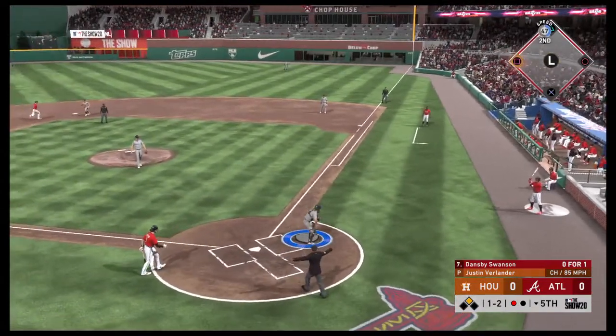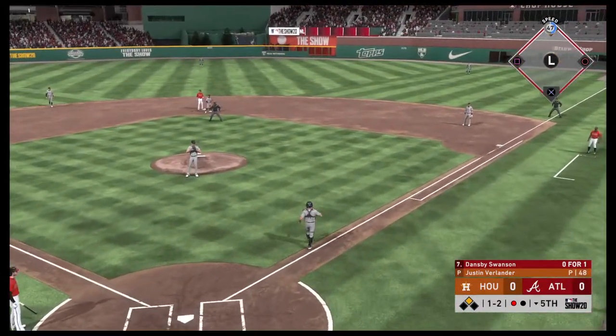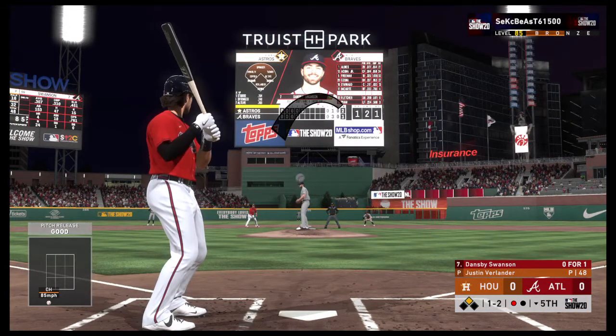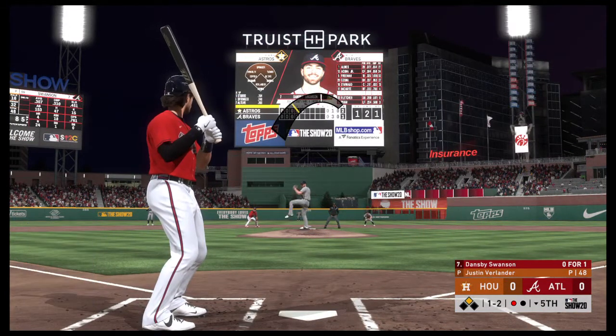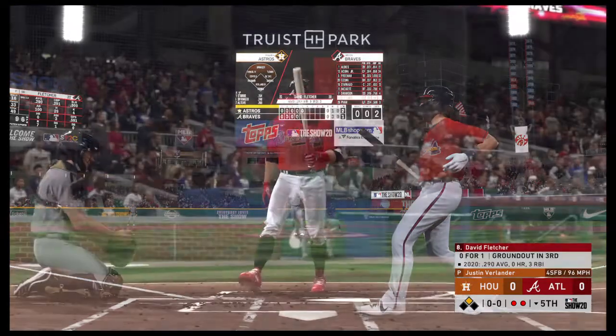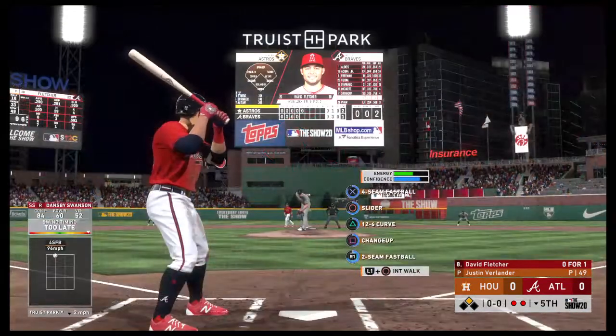Just stay right there. And this one's in the dirt, and he'll rein it in as the count moves to 1-2. Hoping to send him packing. Pitch on its way. And a fastball blew it right by him, and they're 2 down.